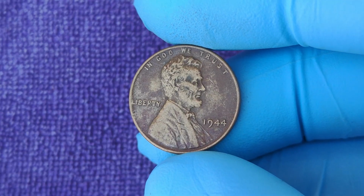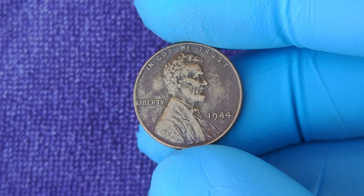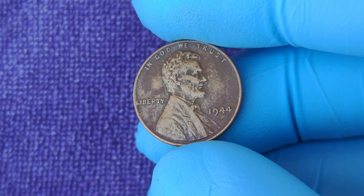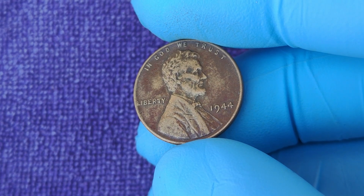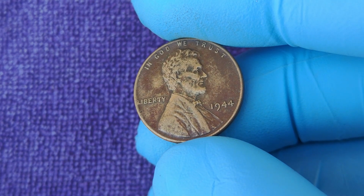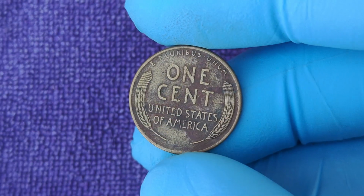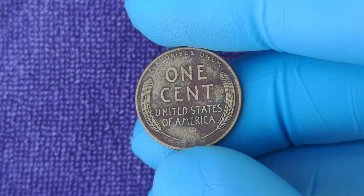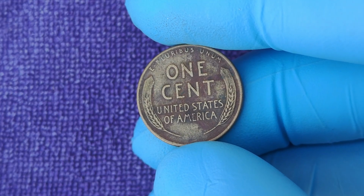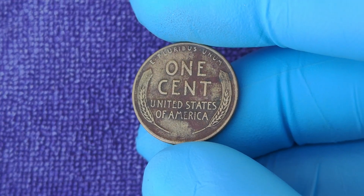First, condition. Coins graded by professional services like PCGS or NGC in top mint state grades with full red color, often labeled RD, command the highest prices. Over time, copper naturally darkens to brown. Red examples that retain their original mint color are far more desirable. Second, eye appeal. Even within the same grade, some coins look better than others.